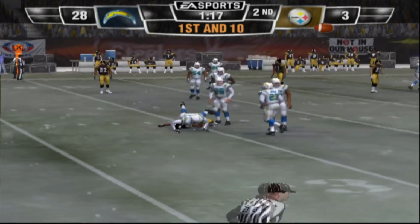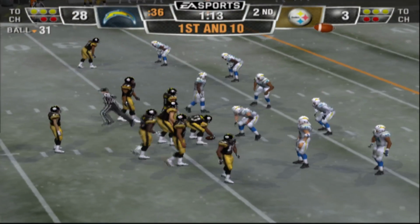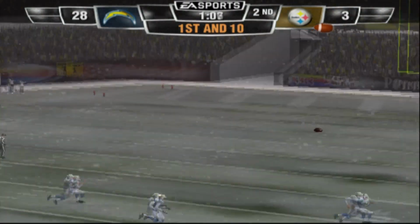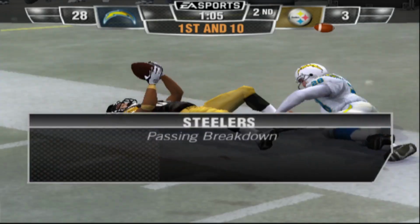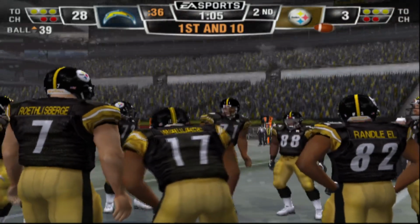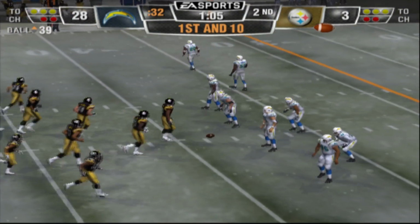The catch is made. Sanders makes the kick. And they will go no huddle here. First down. The catch is made. Goes out of bounds at the 39-yard line. First down and 10. Ball on the 39-yard line.